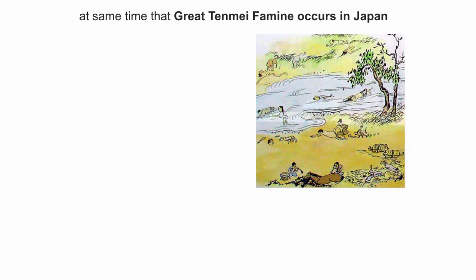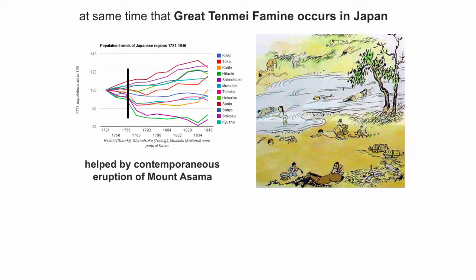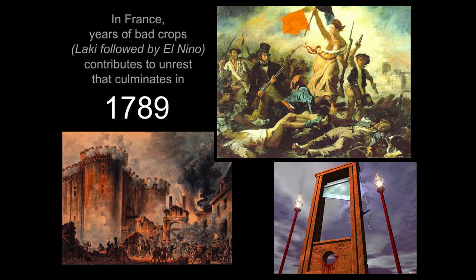In Japan, this was the time of the Great Tenmei famine, which was also partially due to the contemporaneous eruption of Mount Asama. The result was a loss of population that in some areas would not be recovered for 100 years. No one in Iceland died in the lava flows, not a single person. Yet millions died worldwide as an indirect result, and history changed. In France, Laki initiated a period of bad crops and famine that was extended by El Niño in the years to follow. The combination contributed to social unrest that ultimately resulted in the French Revolution.